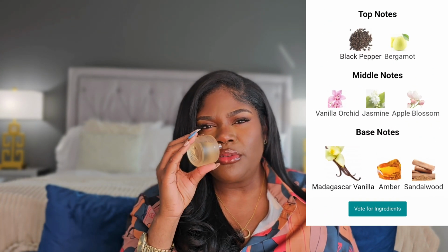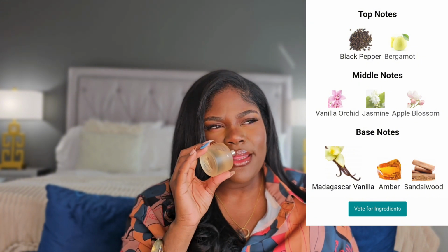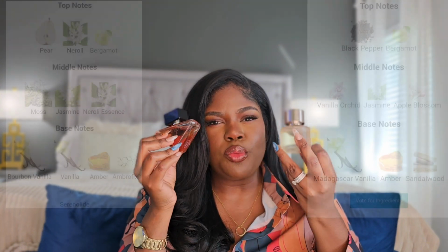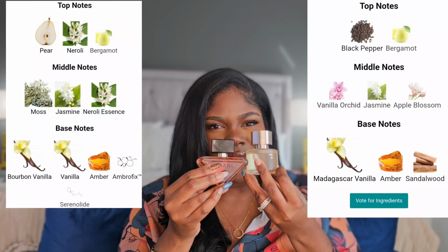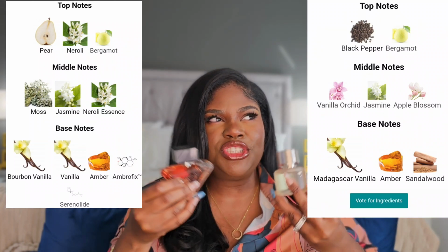I can't think of the exact notes right now, but it is a deep sugary vanilla with a little bit... I can't think of what note it is, but it's just a really sexy vanilla. Now, I don't know if anyone on TikTok or anywhere is doing this combo, but these two together have similar base notes, and when you combine them, the intensity becomes even more intense. The intent is just heightened.